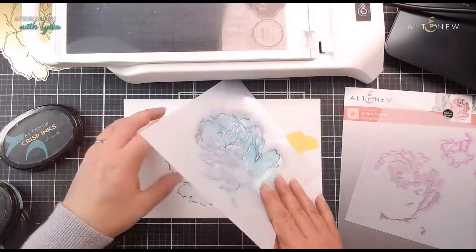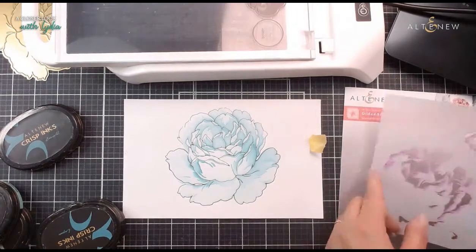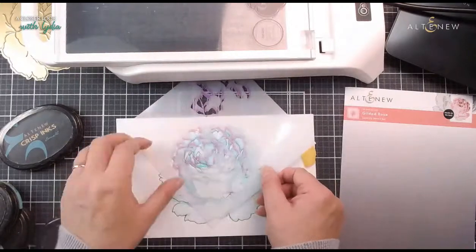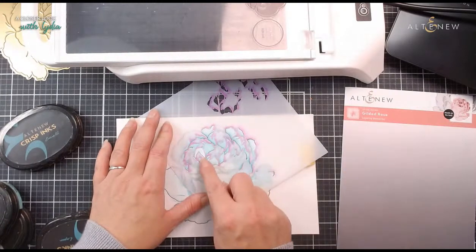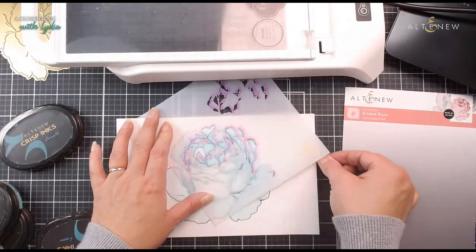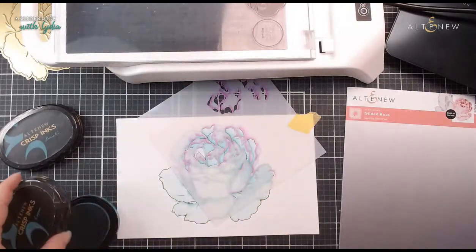Okay. Look how cool that is. I'm sorry I get so excited about these things, but I just love how amazing that is. Okay, and now I'm going to go in with the third stencil. Now this one may take a little bit more of a wiggle, but I think we're good. I've lined up this center petal here and that one. So this one and that one and everything else is sorting itself out. And we're going to go Lagoon on this one.